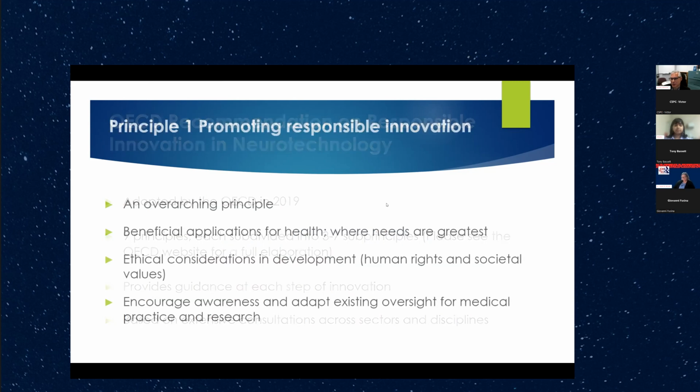So turning to the principles. Principle 1, promoting responsible innovation. This stands as an overarching principle. It speaks to broad issues such as the promotion of beneficial applications for health and where needs are greatest. It asks for the integration of ethical considerations in the development of neurotechnologies and regard for human rights and societal values. Next slide.